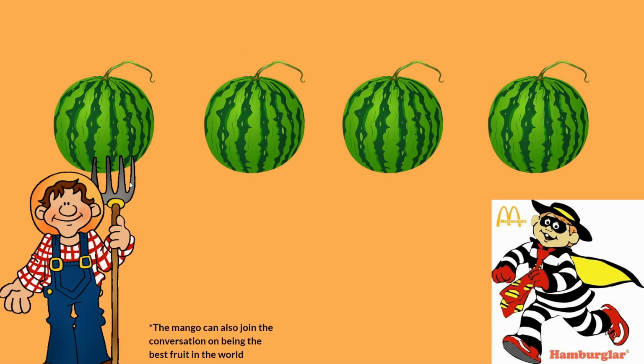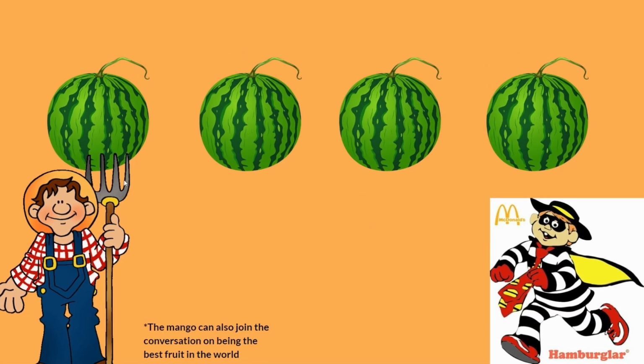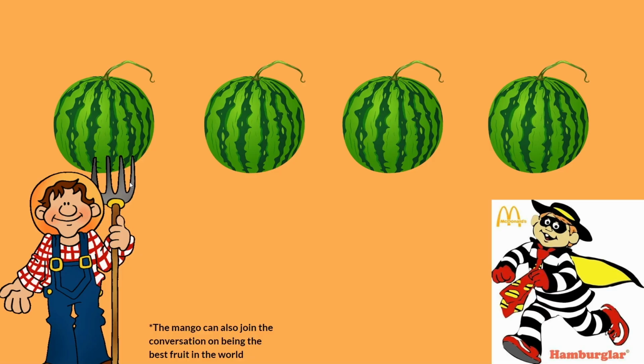And by the way, watermelons are the best fruit in the world. Please tell me otherwise. Not only do they taste delicious, but can you imagine if someone were to break into your home, instead of grabbing that baseball bat, you pick up a 20-pound watermelon and you just chuck it at them?